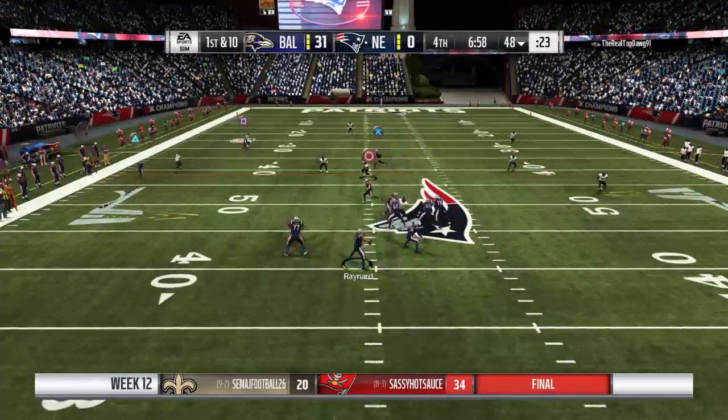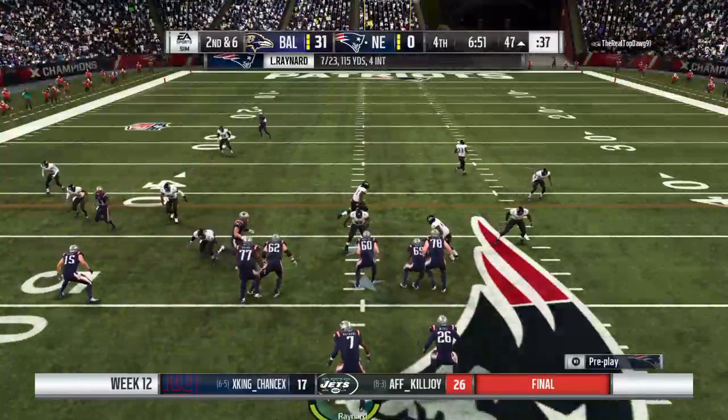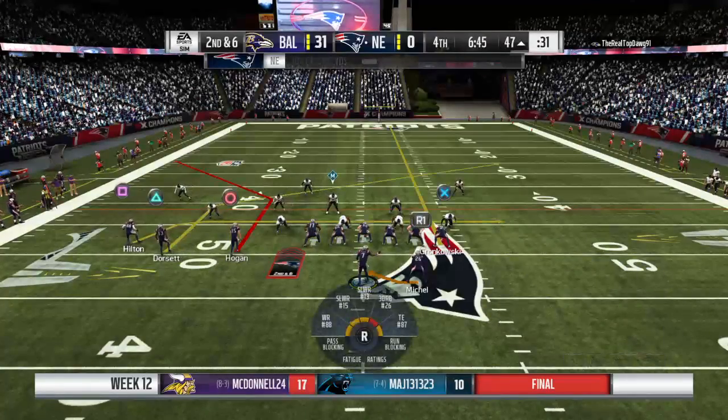Back to throw. Throw left side complete. That's Hogan. And he'll get it down to the 47 here. That throw good for 4. It's 2nd down.